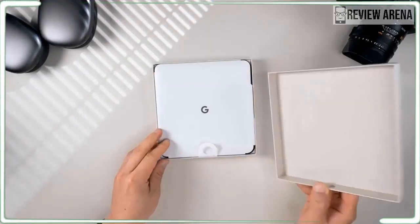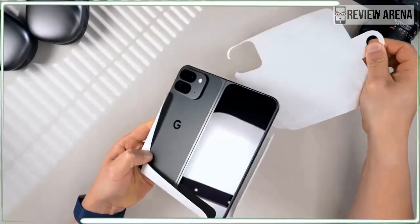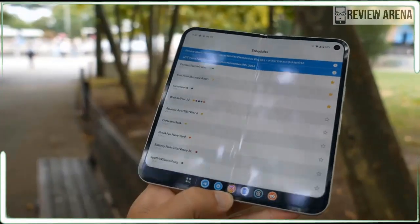It falls short of the flat Pixel 9 Pro in many ways, but it makes up the difference when you open up the tablet hidden in your phone.